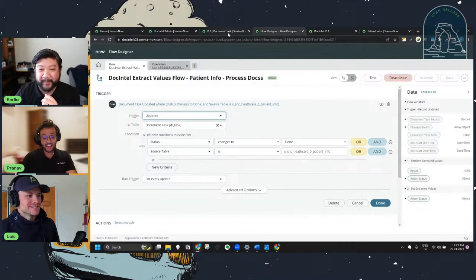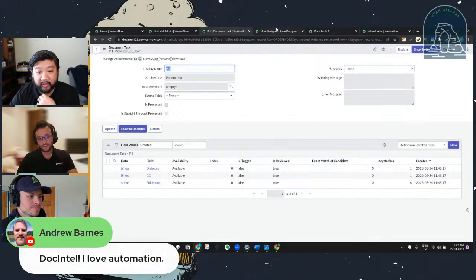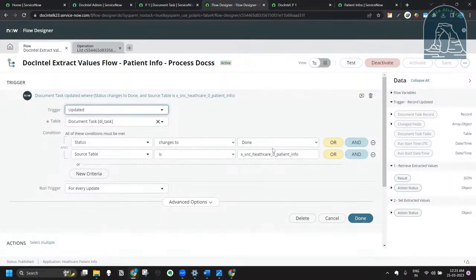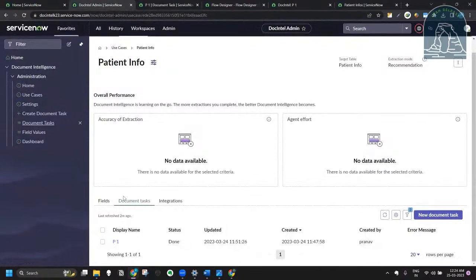Actually, I never thought the flow designer would cause an issue. I was thinking the parsing might have some kind of bug that we have to debug, but the flow, yeah. So let's look into it: the document task is there and the flow has status changes to done, and the source table is this. You can see the source table is not getting populated. We have already provided the flow table in the use case, and it should have taken it from there. So let me see if we can change some of the settings.